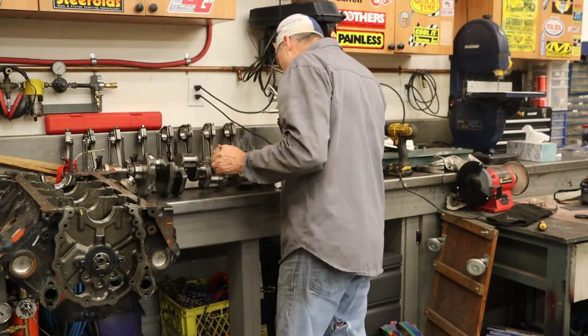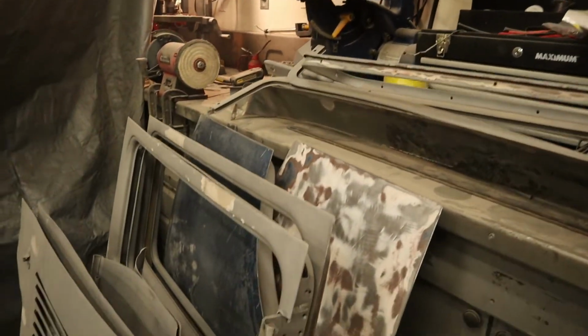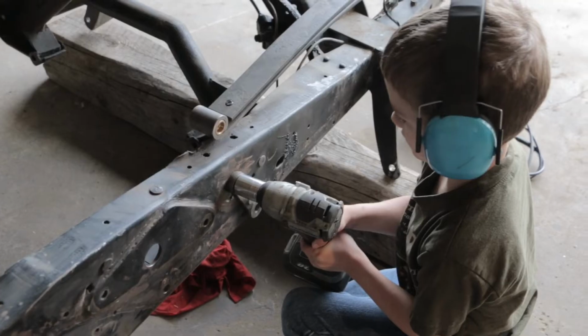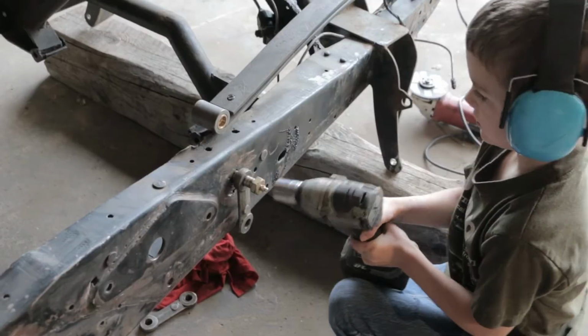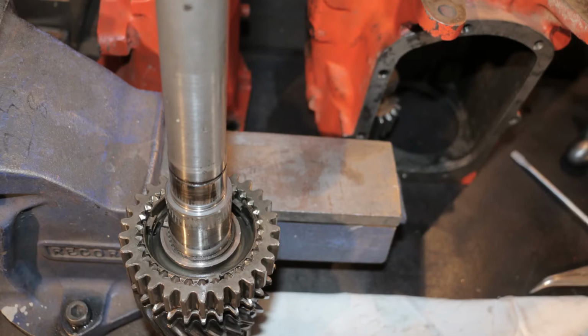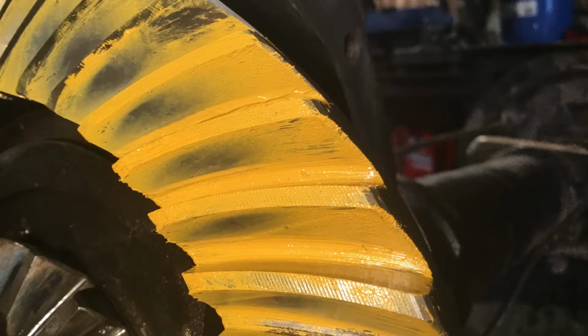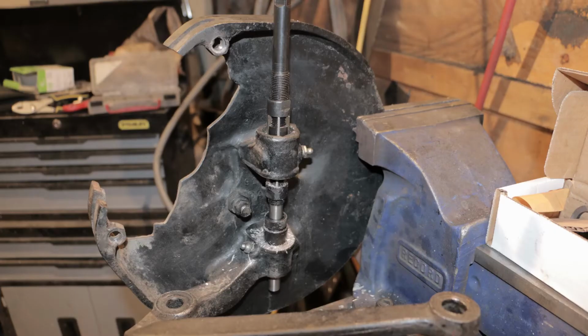When you tear a car like this apart, or my 42 Chev truck or whatever, you realize that there's thousands of parts, and every part has to be right. It has to be renewed, refreshed. Every bearing, every seal, every gear, rebuilt the steering box, transmission, clutch, all the way back to the rear end. Learned how to set up the pinion and crown gear clearances and that kind of thing. I love doing that because I get to learn something new all the time, and I'm determined that every year I'm going to learn something new.